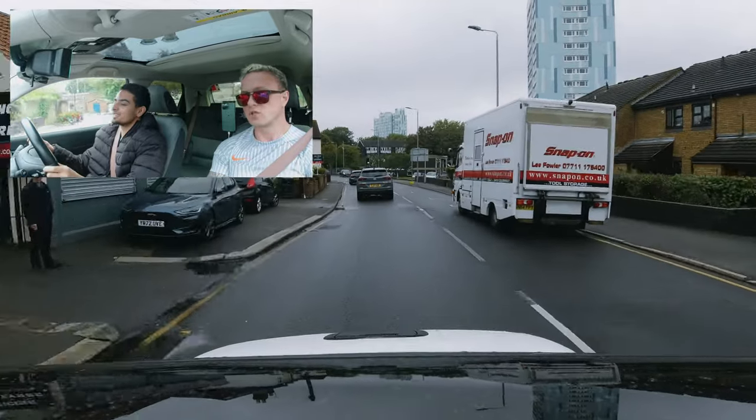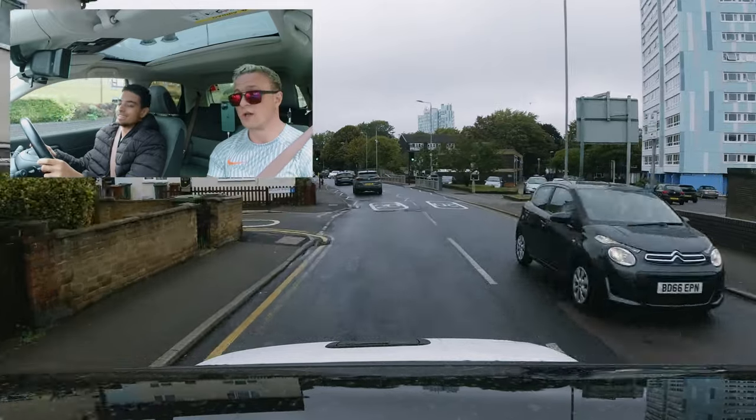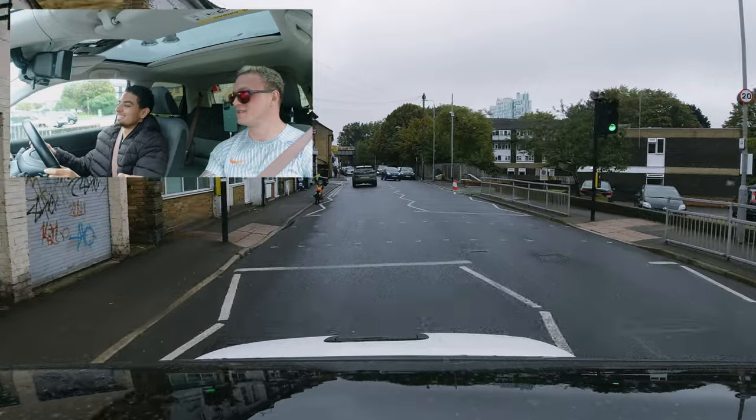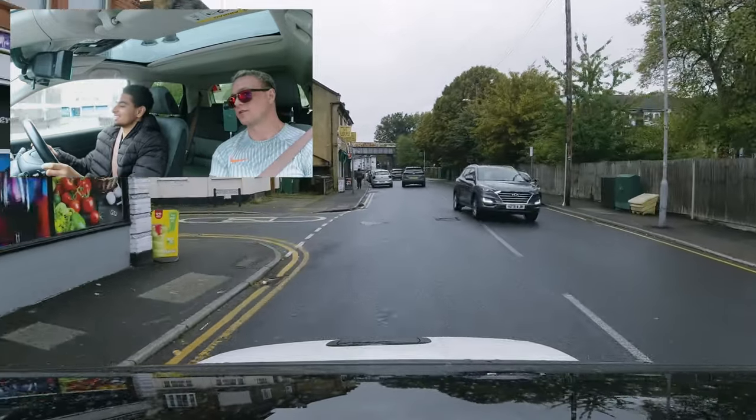All right, we've got just over 8 minutes left on the route, so we're pretty much almost finished. I'm still looking for the car to do the parking. But like I said, there won't be any surprises. Just drive as normal, follow the sat nav. I'll give you clear direction.